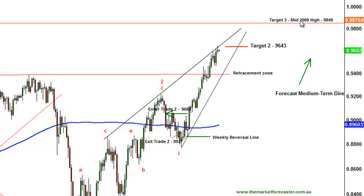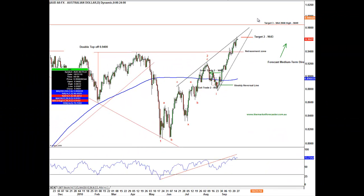There's the mid 2008 high at 98.49. I would suggest that if we get support in any of the major indices, then the prognosis for Australia's commodities, the quarry that we are, would push that further north to at least hit, if not push through. And if it does push through, whereas in the past I've always been a disbeliever of the parity, if it breaks through that, then we would be on for one with the US, one would imagine.